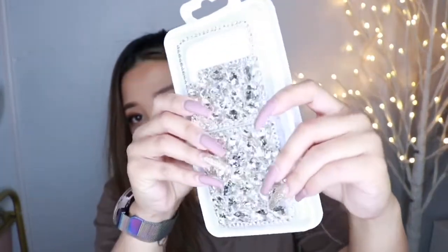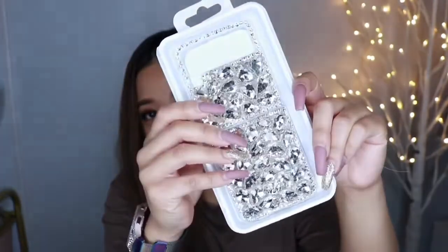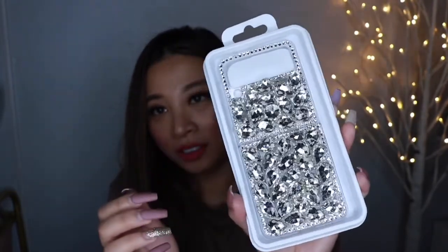Oh no, did something just rip? Okay. This is the white one. Oh my gosh, you guys, isn't that pretty? Wow. Now you can even really see it. Isn't that beautiful?